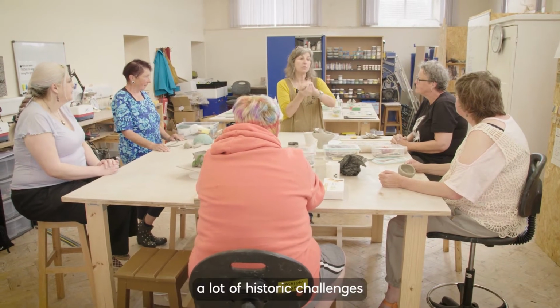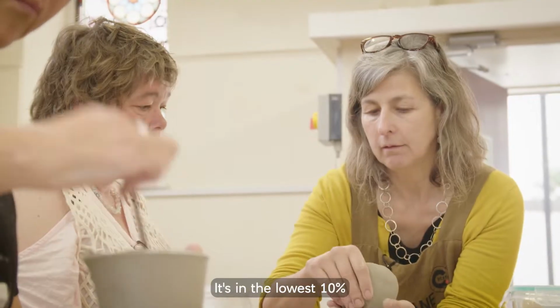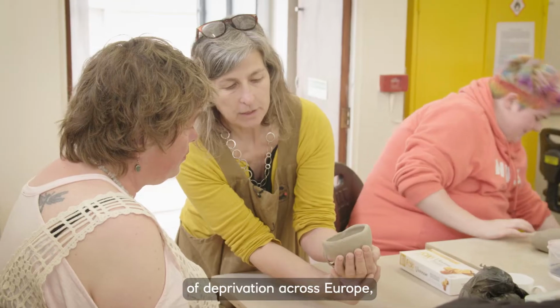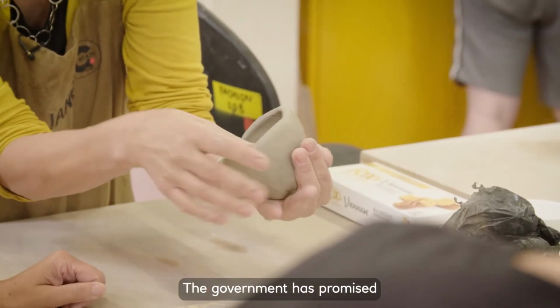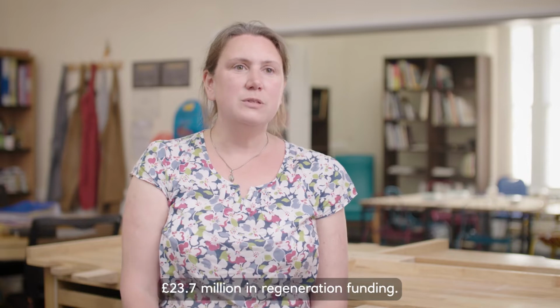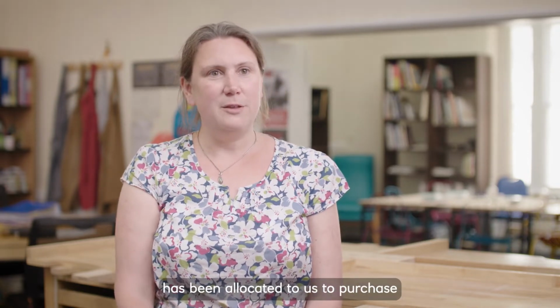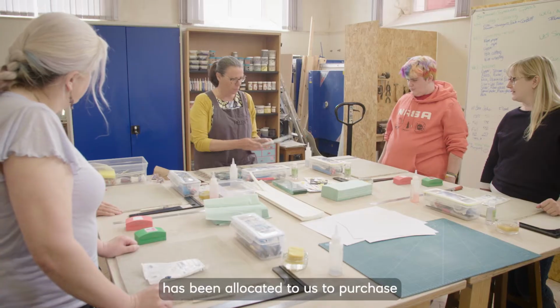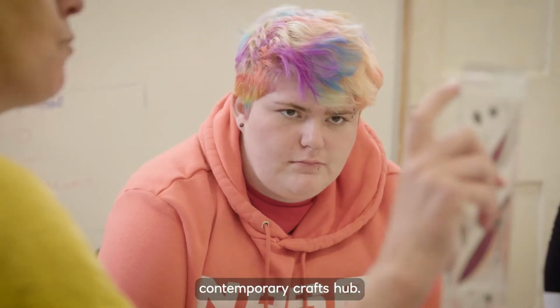Camborne faces a lot of historic challenges, like many post-industrial towns. It's in the lowest 10% of deprivation across Europe. We're part of the Camborne Town Deal. The government has promised £23.7 million in regeneration funding, and so £500,000 of that has been allocated to us to purchase and renovate this building and transform it into a state-of-the-art contemporary crafts hub.